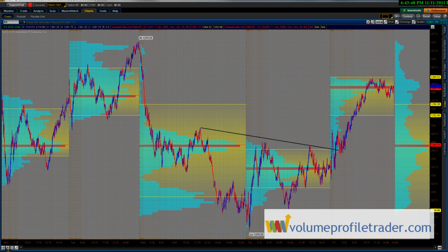So let's jump into the S&P here. Today we had some follow through to the upside, so it looks like Wednesday, for now, was a one-day wonder in terms of a sell-off.